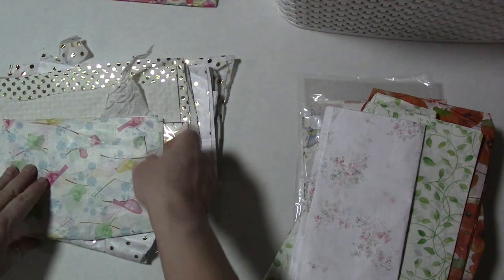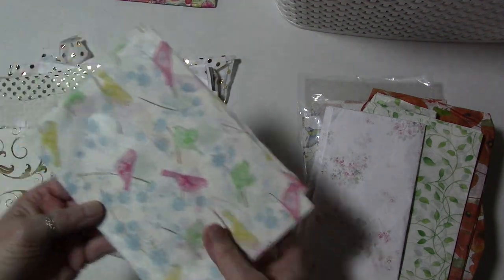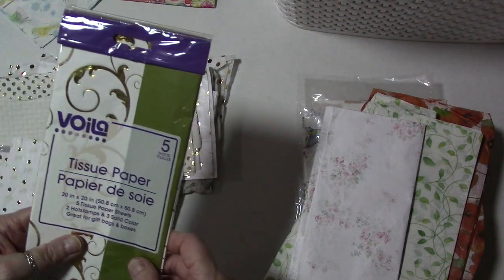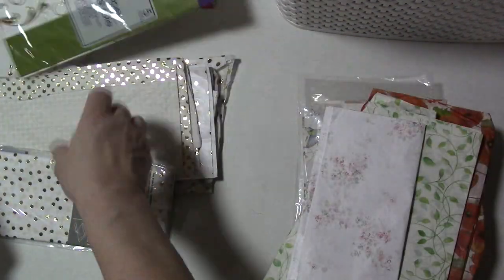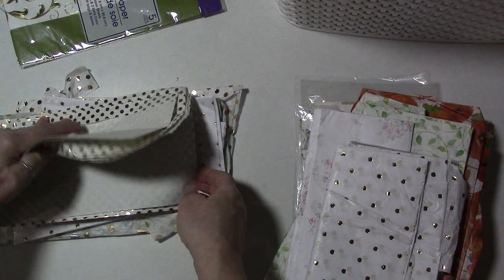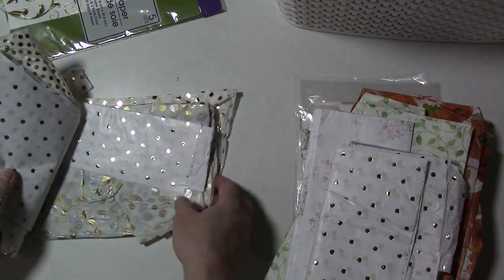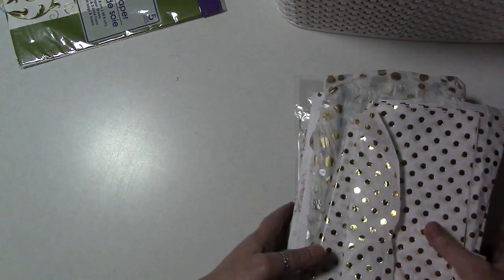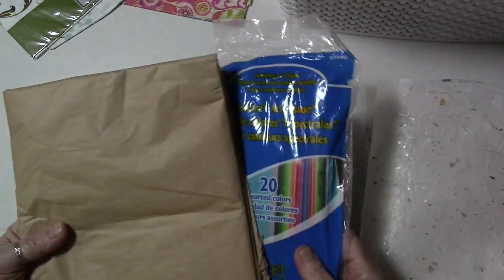I don't know about that one. Also not sure about this one. Or this. I like the gold dots, which is why I have so much of it. You know, it's not about getting rid of a whole bunch of stuff. It's just about making sure that what you have, you're going to keep and use.